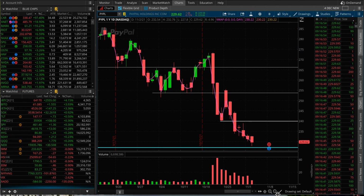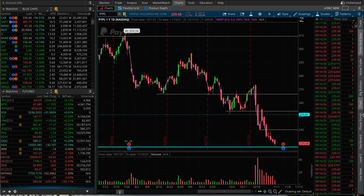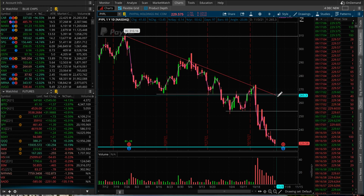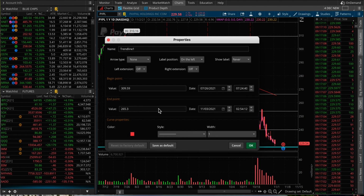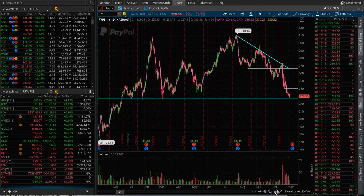So far, momentum still to the downside, and I did have a trend line drawn right here. I think I removed it, but if we take a look at it right here, that's pretty much the trend line I'm watching for PayPal to get above, to possibly break this downtrend. At the moment, yes, the stock is in a downtrend, and let's see what they report.